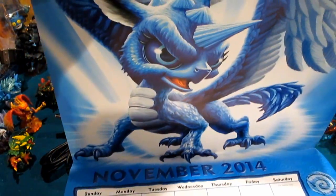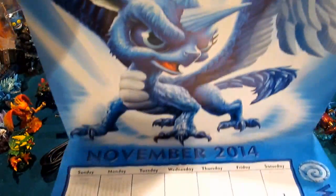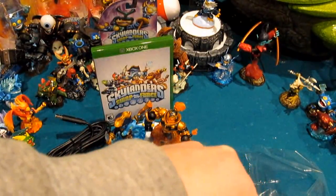Would not have used Whirlwind in November. That kind of looks more like her Series 1 pose. I guess it could be Series 2. It's definitely not Hornblast Whirlwind, but again, as long as you like the character, it doesn't really matter where they're positioned. Lastly, we've got Spyro.